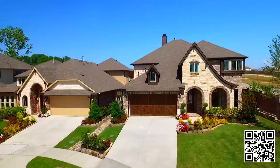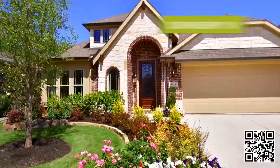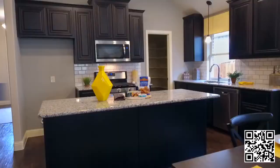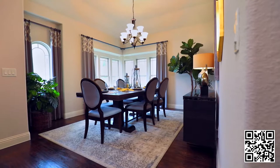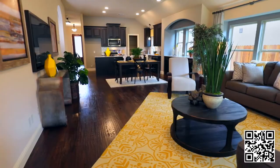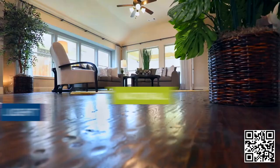We have two model homes to view in Willowwood. We have the Dewberry 3 and the Cypress 2, which are two very versatile floor plans with different room configurations. It's like seeing five model homes in two. One of the things that makes Bloomfield homes different is the special attention we paid to the window designs throughout the home that provides loads of natural light and gives it that architectural appeal.